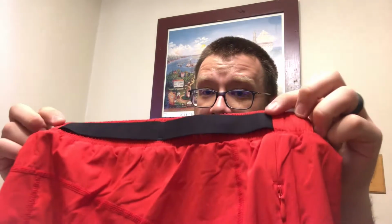This is that elastic towel loop or t-shirt loop. I don't know how many people would use this. I don't think I've ever seen anybody that has worn Rhône or Lululemon that has this little thing on the back of them use it. So I don't know how useful that is. It seems like just a lot of extra that doesn't need to be there.